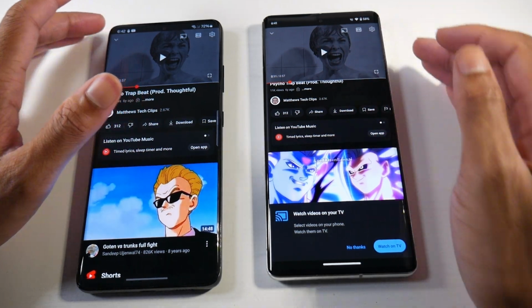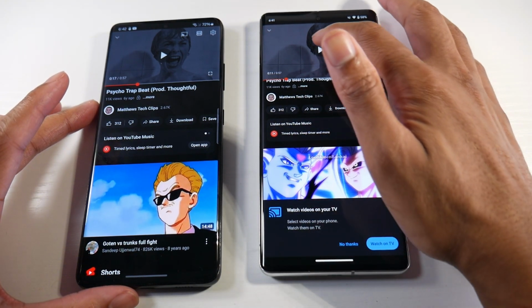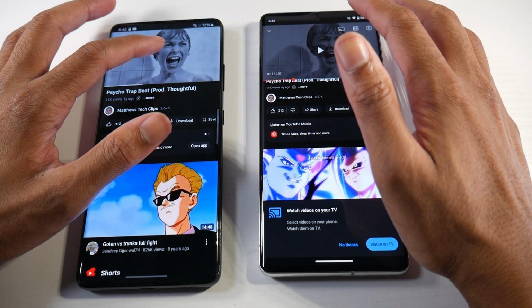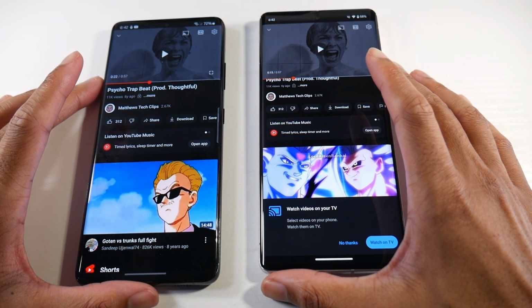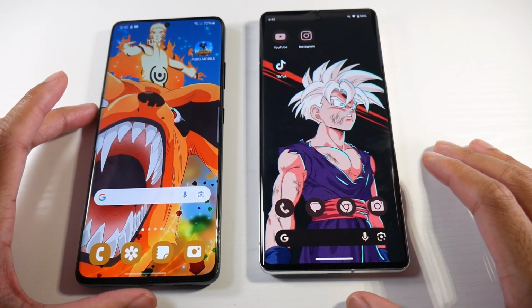Yeah, I definitely like the Pixel speaker a little bit more here. The bass is way more clear. Yeah, I do like the sound of the Pixel a little bit more. They're both pretty loud, but I do like the overall sound profile of the Pixel here.